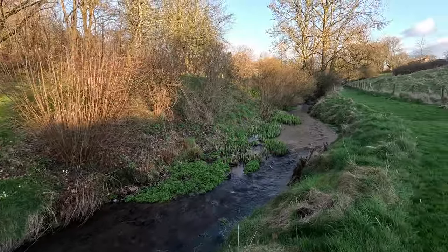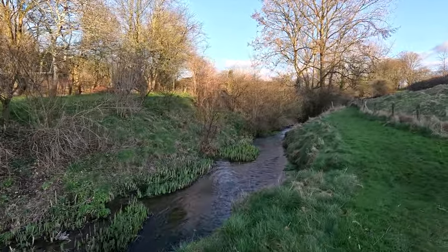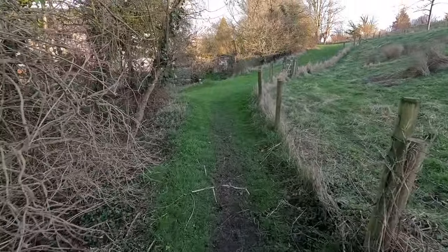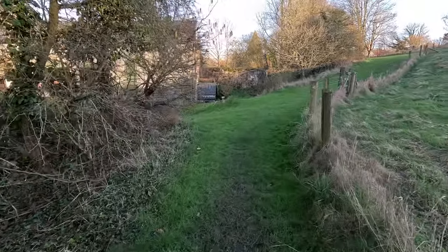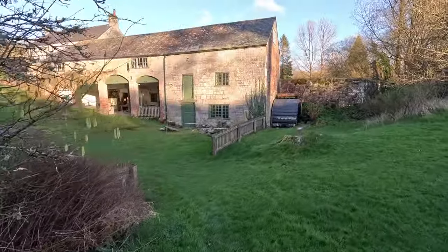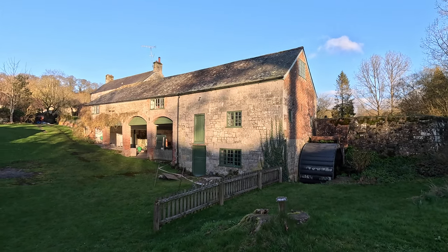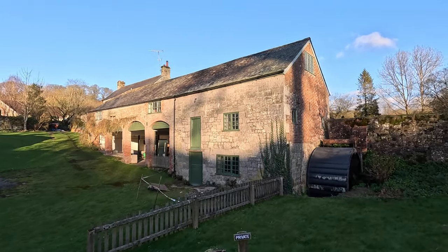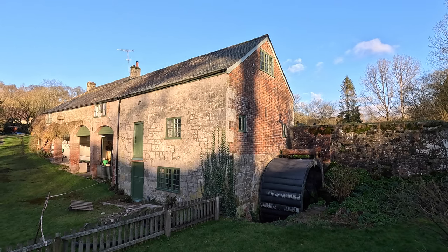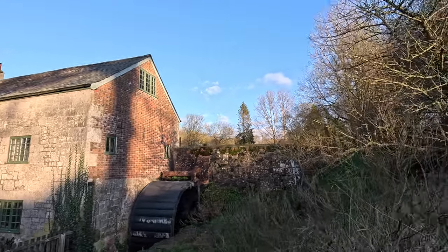It's got a lovely garden. This is beautiful in the spring, walking along here beside the river. It is here, Melbury Abbas Mill. And it's still got its water wheel in place. Overshot water wheel. There's a mill pond over the top. We'll go past that in a minute.